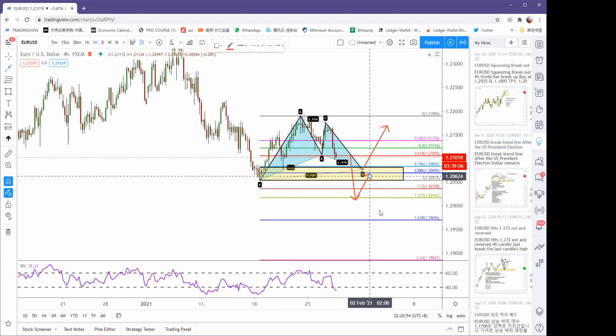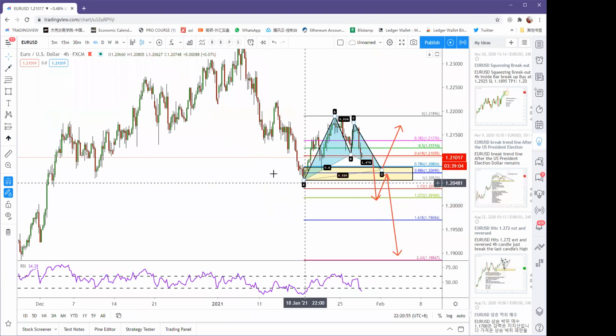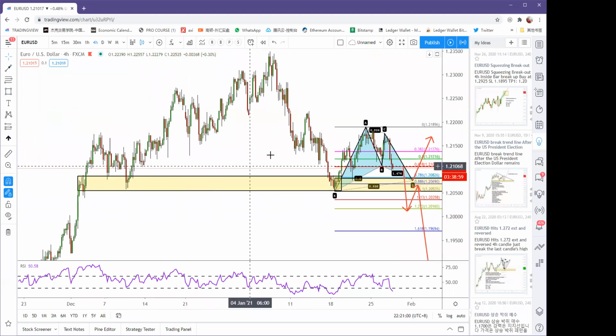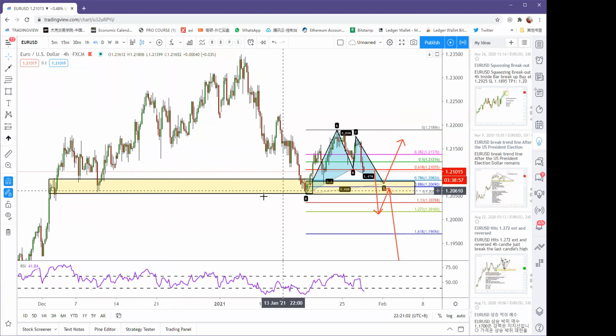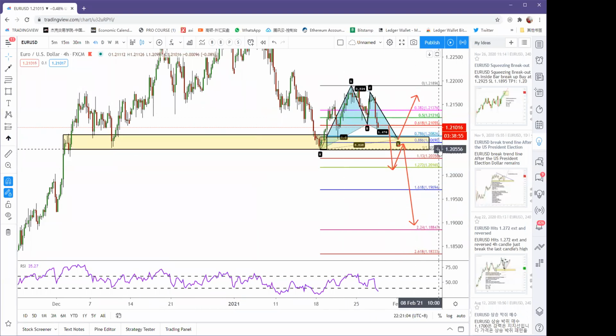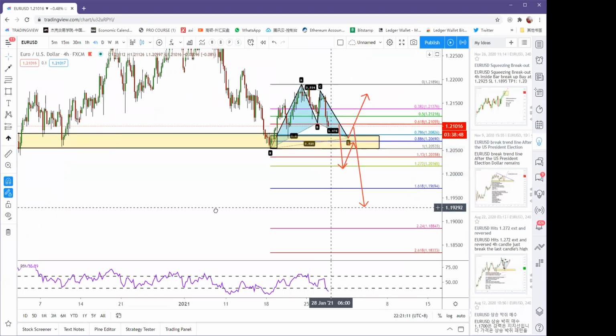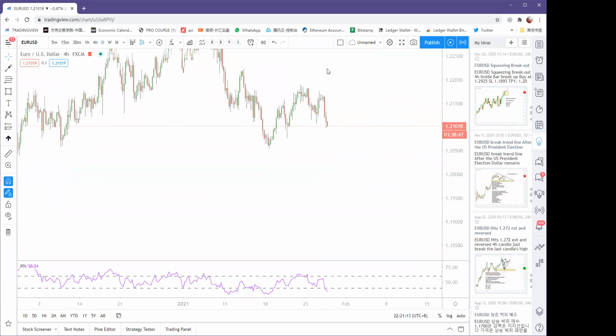Okay, because this 1.2050 was the previous neckline here. Okay, this could be a potential double top neckline. So once 1.2053 is broken, it will go back to 1.1950. Okay, 1970 to 1950. So the euro will have two plans for tonight.